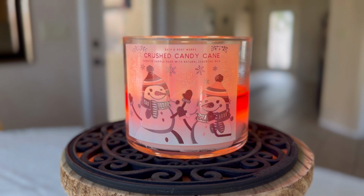Overall, this 2022 holiday release gets 2 thumbs up from me at this point. It is performing well. This is a very happy surprise for me that this one is doing well. This is what I hope that they will do for me. Now, I will go out and say that I would never ever pay the full price on one of these candles. I think Bath & Body Works is out of their mind thinking that any of these candles are worth $26.